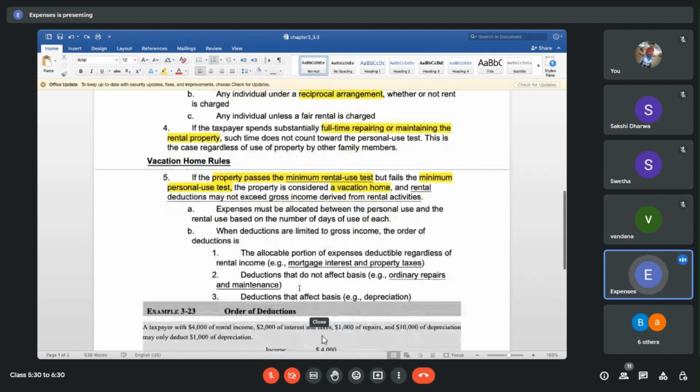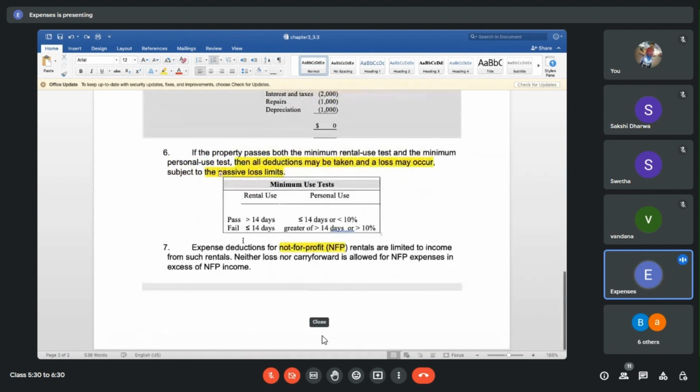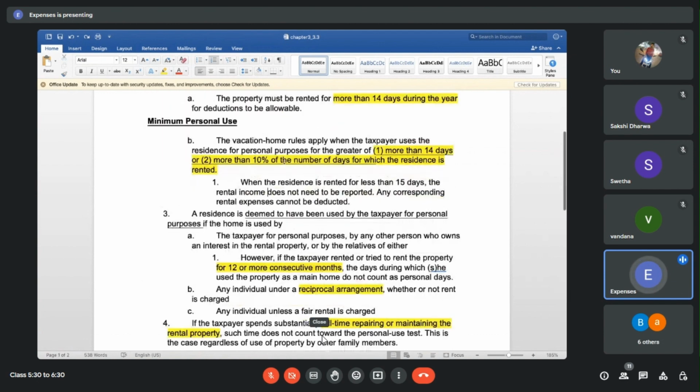We'll go through some of the examples, then I think it will be clear. Or maybe we should go over this table. Rental use passes if it's rented for more than 14 days. Fails if it's less than 14 days. Personal use is more than 14 days or more than 10% of the number of days for which the residence is rented.